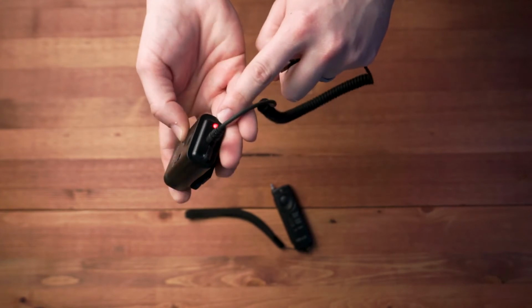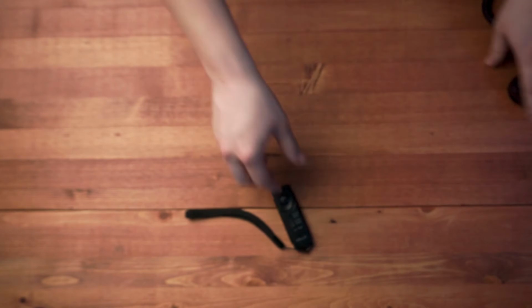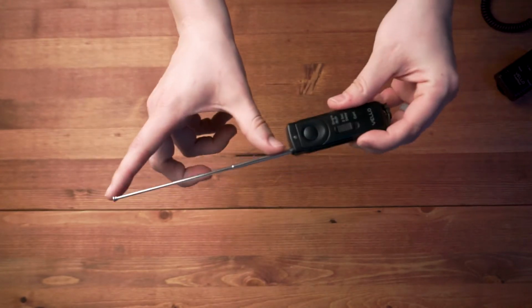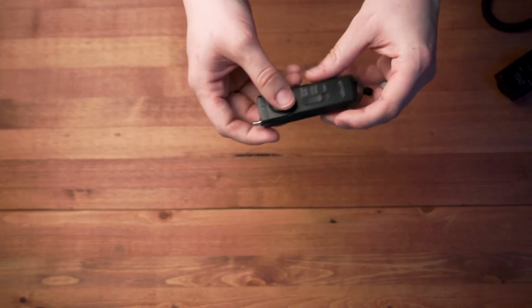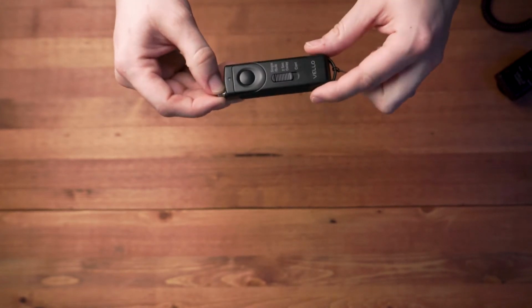There's your LED light there. Make sure it's turned on. Power it off. And then the remote. Got a nice long antenna here. The remote does have a 320 foot or 100 meter range.